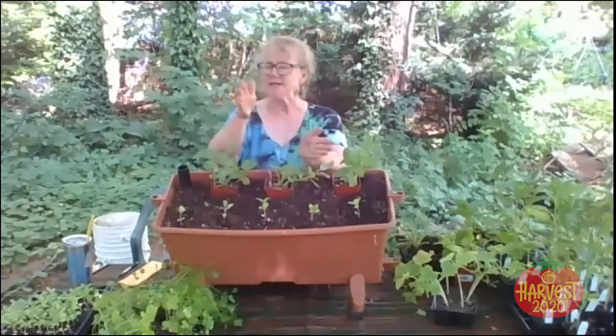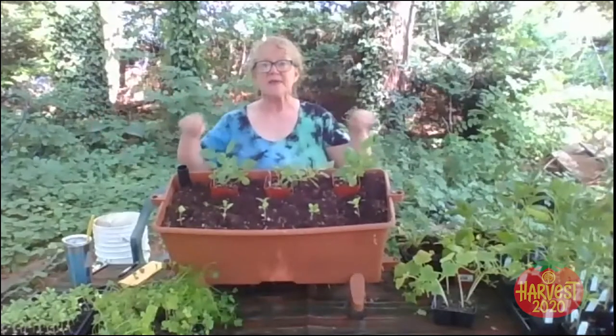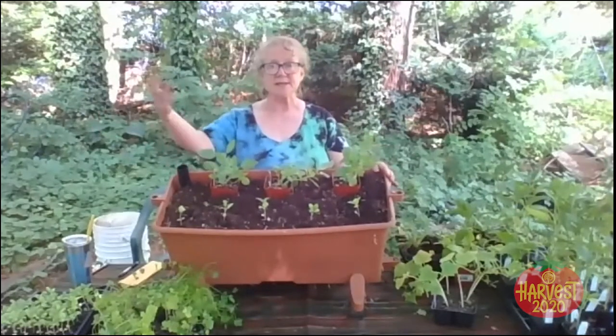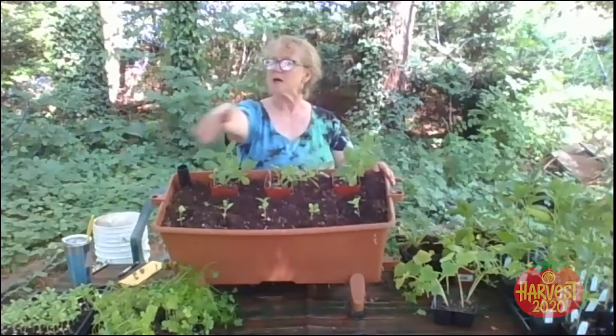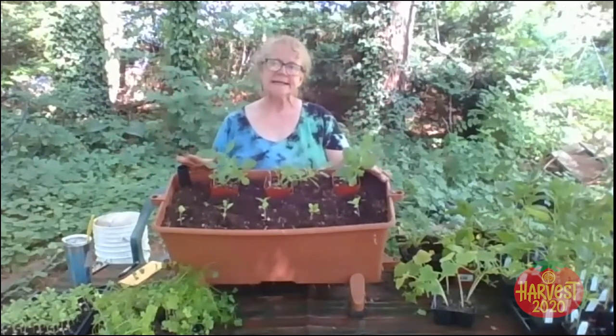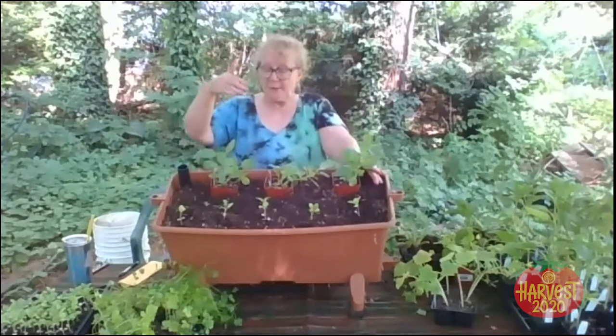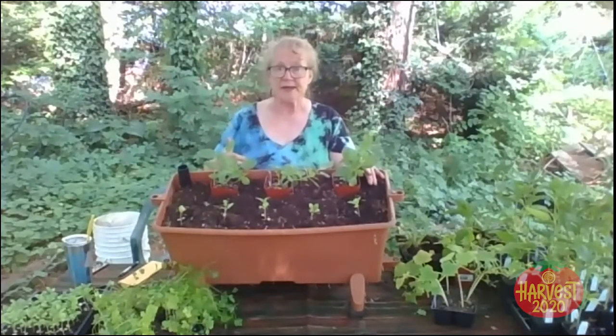Can I read the labels and say, oh, these are 45-day beans, these are 65-day beans, these are 80-day beans? Could I plant them all together in the same place at the same time, like 3 rows of them, and have them mature at different times? You can, but it's easier if you're planting the same thing and staggering them. So I'm hoping that that was clear. But that's what I would call succession planting or staggered planting.